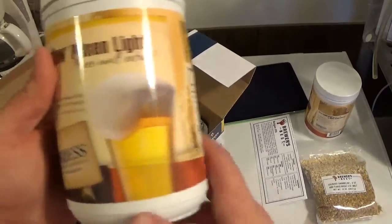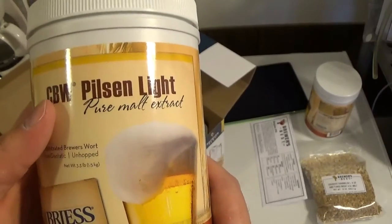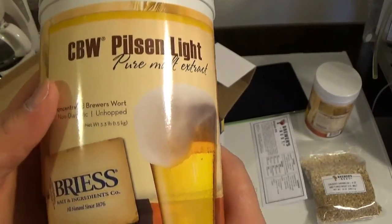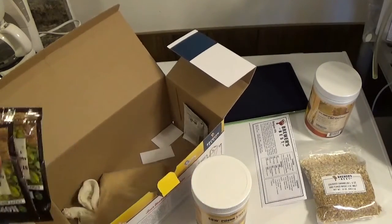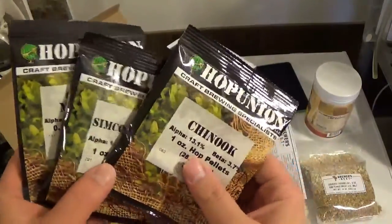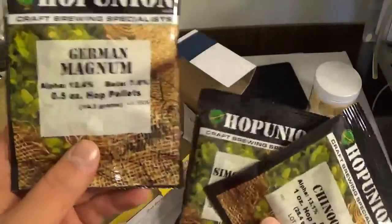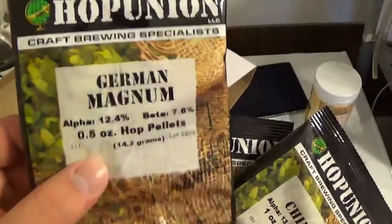We have 2 cans of Pilsen Light liquid malt extract, so this will make that beer have a nice lighter color to it. And to get those IBUs, we have, well, there's only 3 here. We actually have 4 ounces of hops that will go into this. Well, actually, I'm sorry. It's 3.5 ounces, because it's only half an ounce.